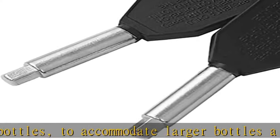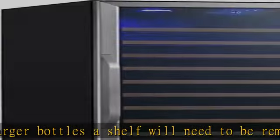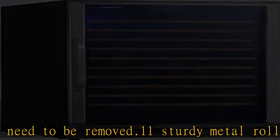Dimensions: 23.44 W x 26.56 D x 54.81 H. Weight: 181 pounds. Built-in or freestanding use, reversible door. Please note, delivery will be curbside, inside delivery is not available.